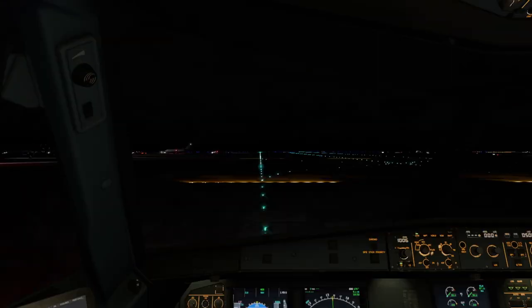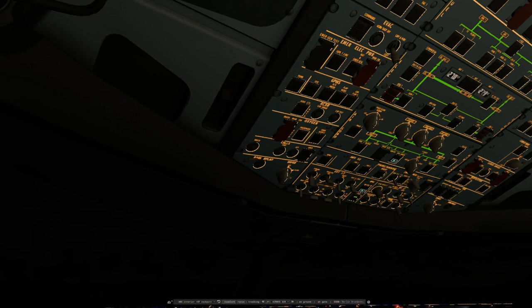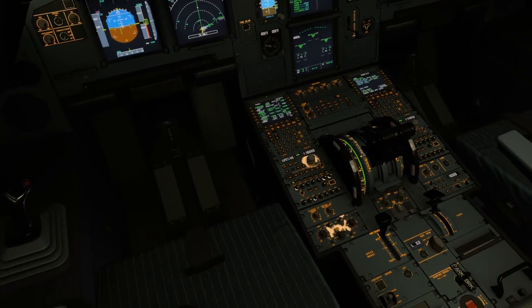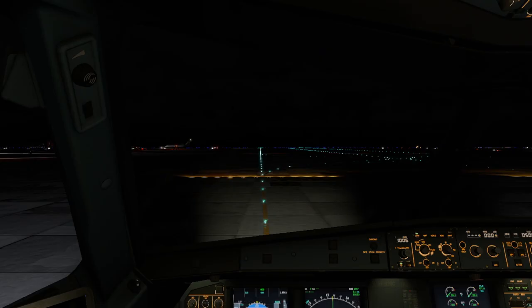Operation complete. Go ahead and set the parking brake. Disconnecting tow. Standing by. We have a good engine start. APU bleed off. APU off. Smoking in any part of the aircraft is prohibited and smoke detectors have been fitted.